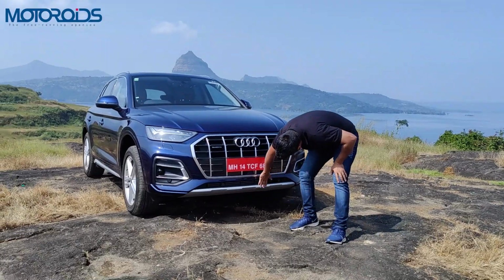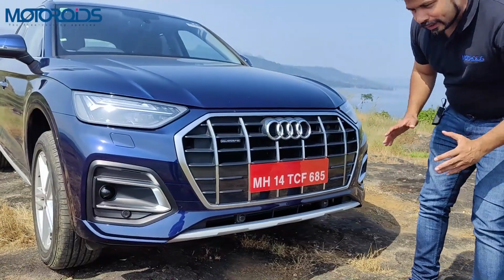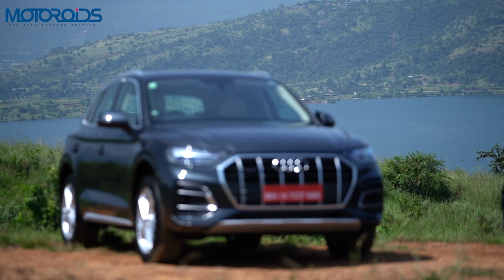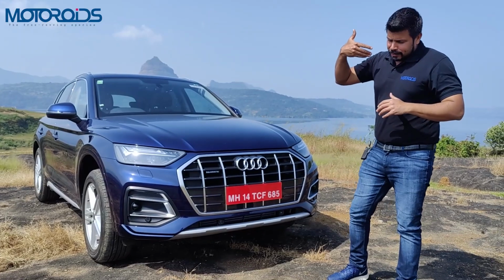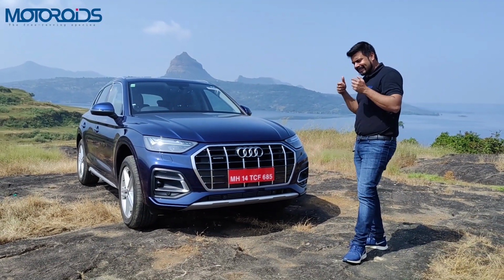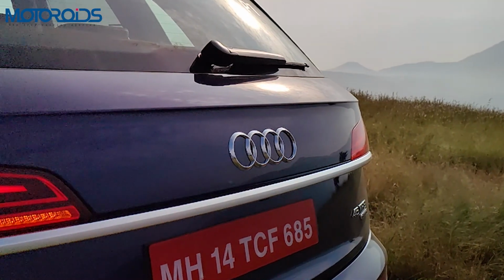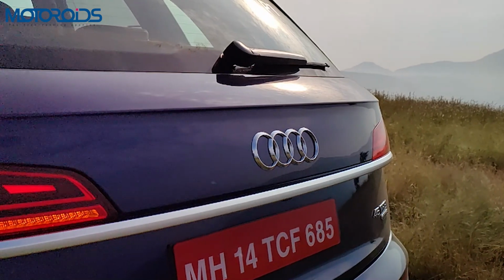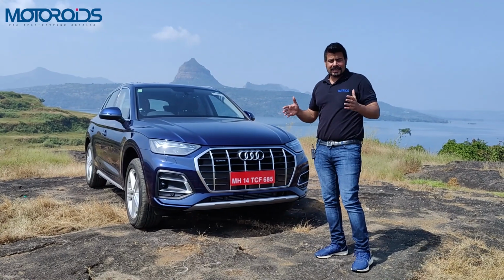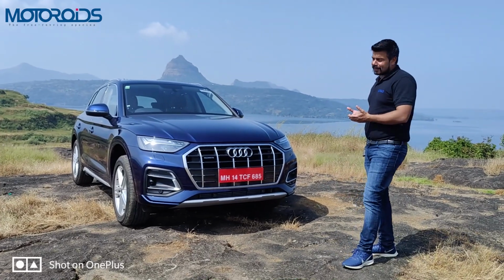Now, you have this 4 skid plate here, which is done in satin silver. The one complaint that I have here is that you don't have any 360-degree camera, and this is something that really worries me sometimes, that if all the cars, even in sub 10 lakh rupee segment, are offering features like 360-degree camera and whatnot, why don't premium car makers offer such features as hygiene? And this is not specific to Audi. This complaint is with all the German manufacturers. So my request would be to offer these features as standard now, because the game has changed.